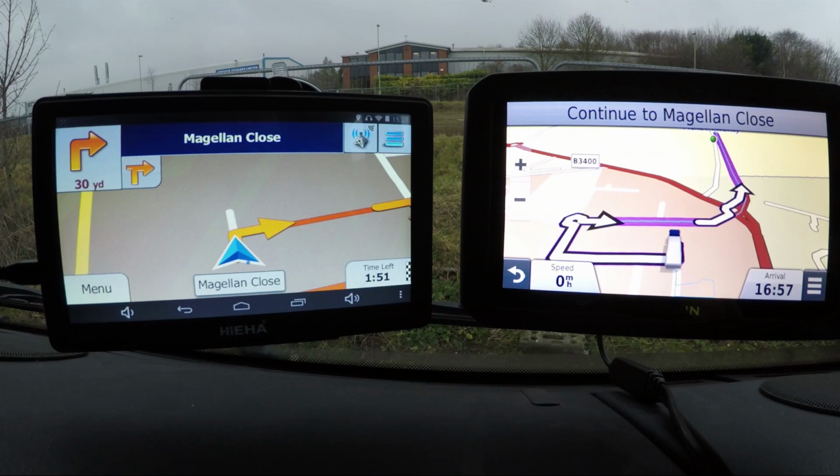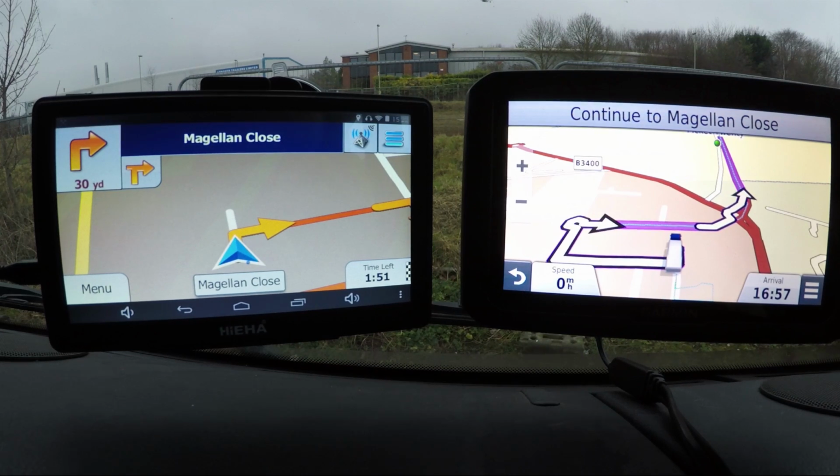Alright, for the final part of the test, we're going to head on back to the yard now, and I'm going to go back via a low bridge. Now I know this truck will fit under it, but I've set the sat navs so they will go over the height of the bridge. So we'll see how they react, see if they stop us, see if they try to turn us around, and see what happens.